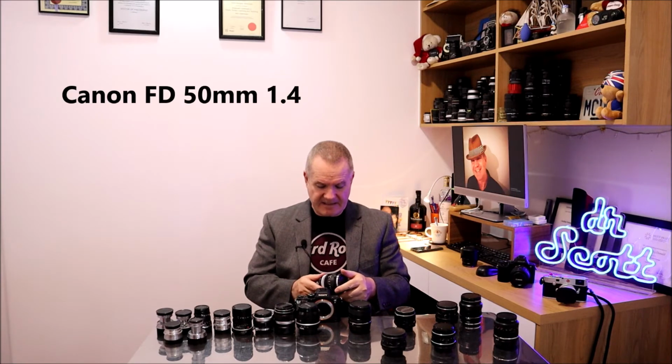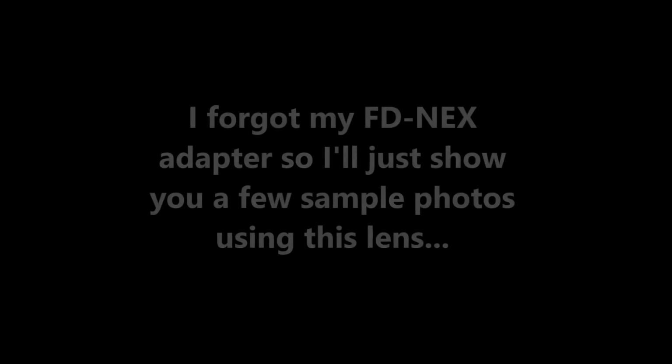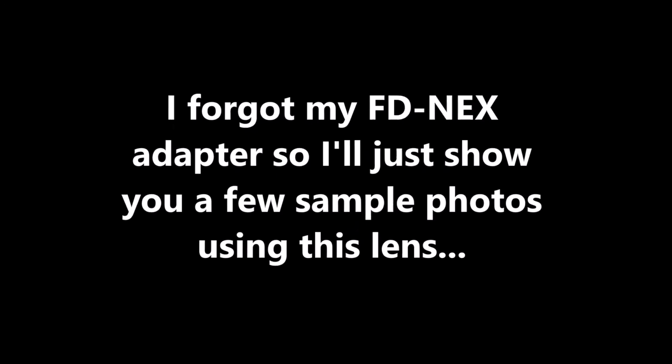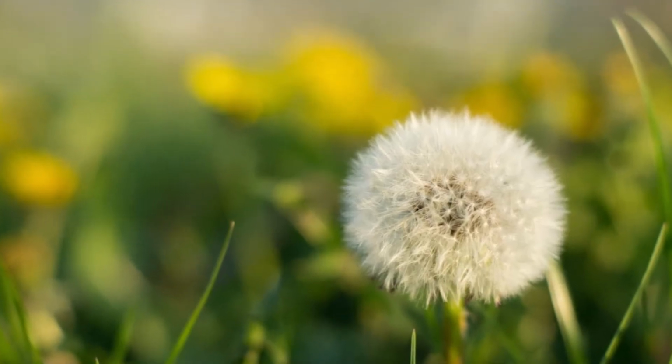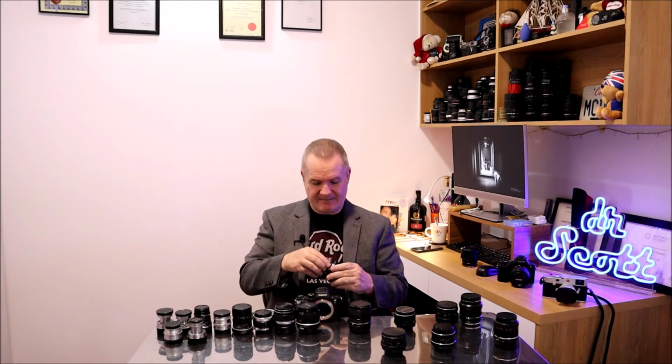Next down the line here is my Canon FD. You know, it's a good lens. Like all Canon lenses throughout this age range, it was pretty well built. I mean, built like a tank. This thing's got some heft to it. The glass was pretty good and whatnot. But again, this is a lens that I do not use all that often.